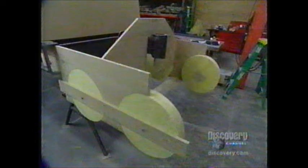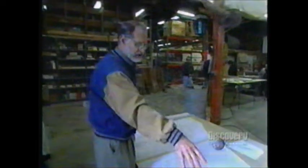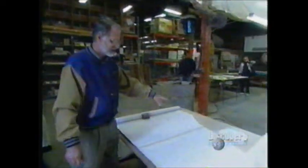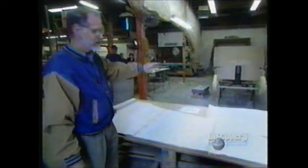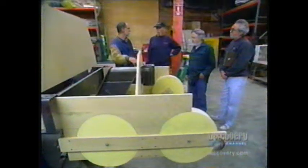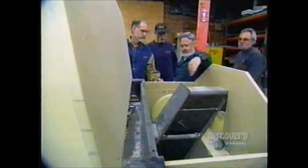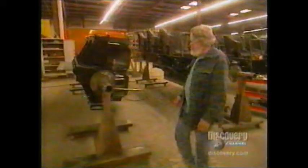George's engineered designs ultimately end up here in the prototype shop. So George has printed a full-sized nose here. Now Bob's going to use that as a cutout to begin to get the shape. The prototype helps the design and engineering teams verify dimensions, spatial relationships, and address clearance issues. George Olson oversees the construction of all three trains.